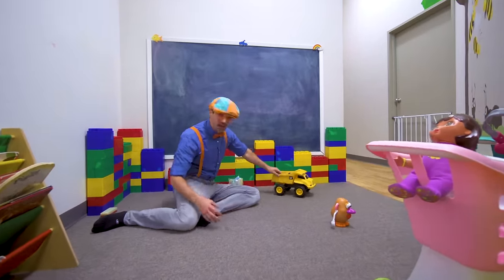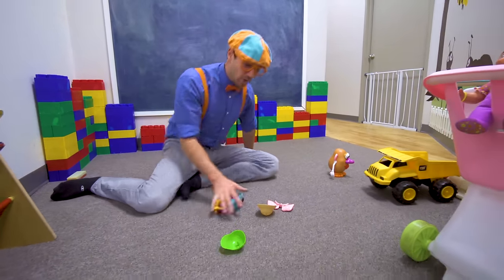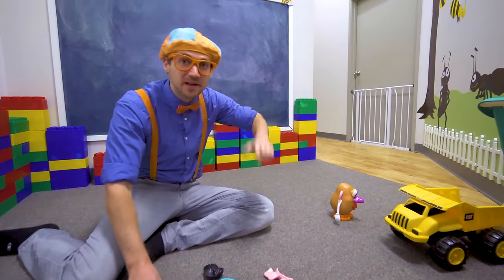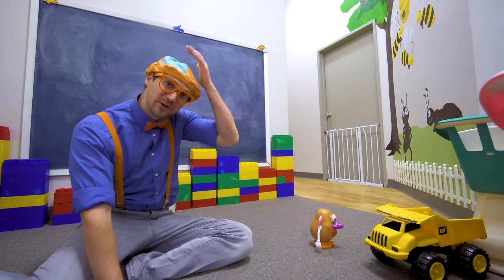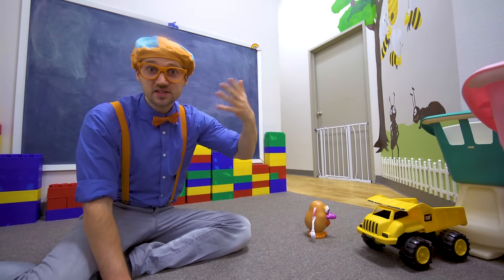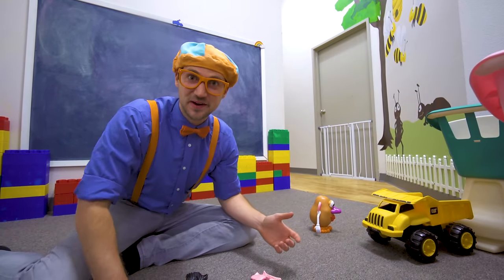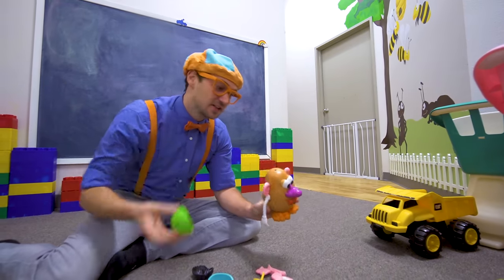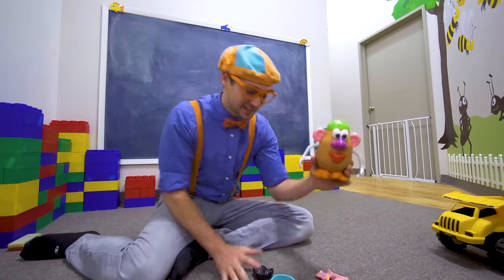Ooh, look, a dump truck. Wow, but look at what's in here. Whoa, some hats. I love hats. See, I'm wearing a hat right now because the hat goes on your head, which is another part of your body. Whoa, your head is where the hat goes. And your head has your eyes, your mouth, your nose, your ears, and your brain. You are very smart. You are very special. All right, let's put the hat on the head of our character. Perfect, look, it's complete.